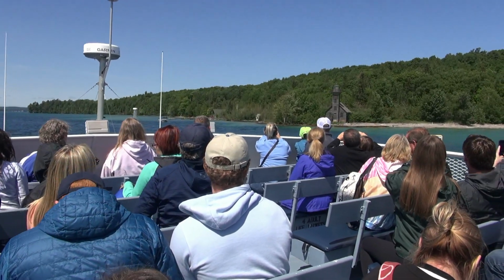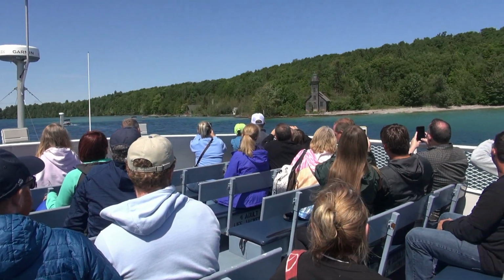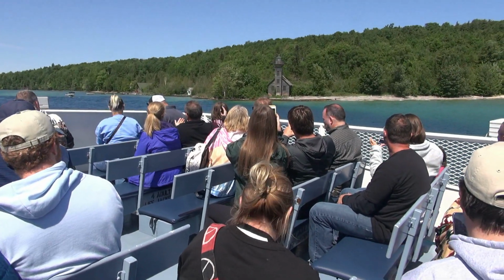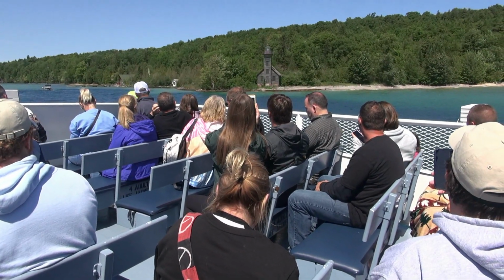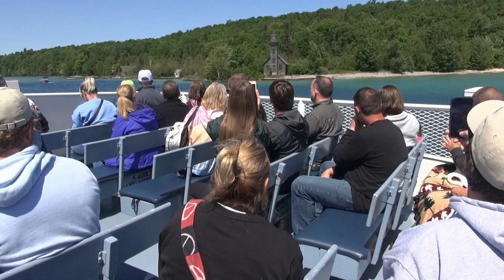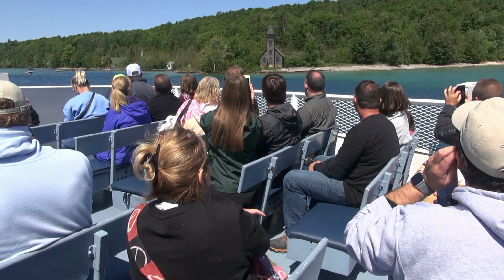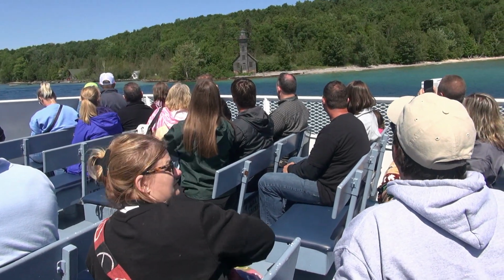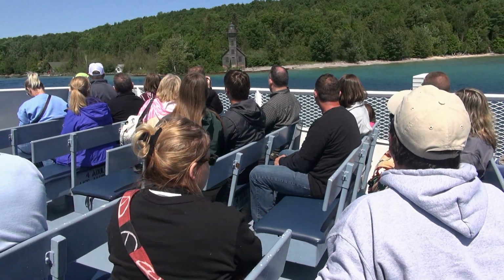Well, this is the old East Channel Lighthouse. It's one of the oldest still-standing lighthouses on Lake Superior, built back in 1867, just after the Civil War. The last man to run this old lighthouse was a man named George Pryor. George Pryor lived out here in considerable isolation with his wife and their 12 children.